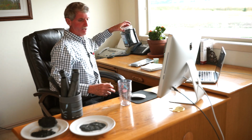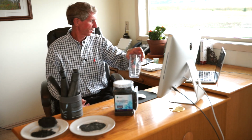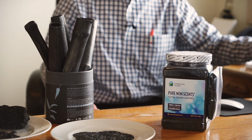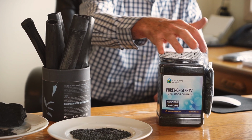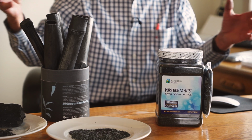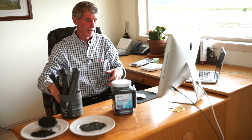Over here I have some granular charcoal. It's a smaller grain, but it works very effectively in grabbing odors in the house, and we call it pure nonsense. Sort of a play on words here. We put them in little sachets, and you can put them around your house, the same idea. And as the air passes over it, it grabs these pollutants out of the air and refreshes the air.